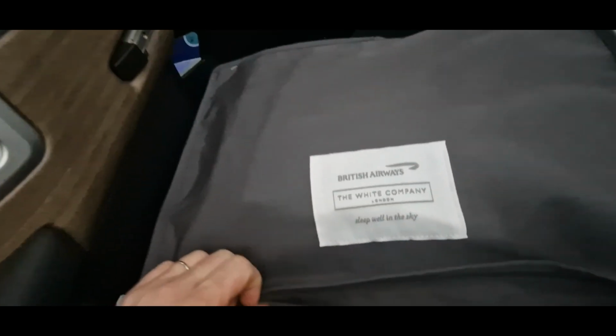In the footwell, there is a bag that contains all your bedding from the White Company for passenger use during the flight.